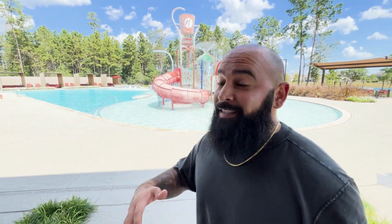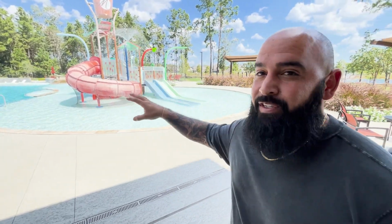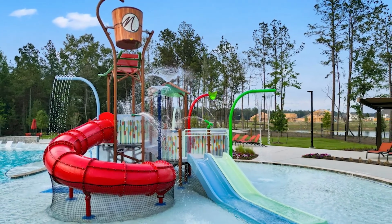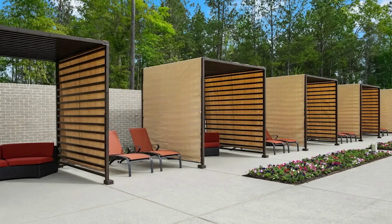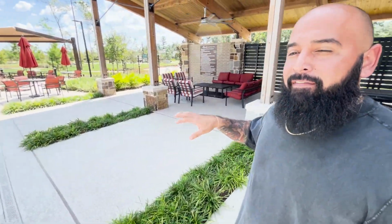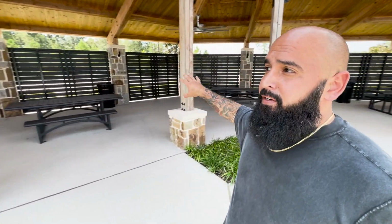So we are in Conroe, Texas today. We're in the community of Mavera. This place is awesome. As you can see, you got your resort style pool already built. You got your slides and everything back here for the kids. Just behind the pool on that side, you have some little cabana areas as well. And then if I turn around here, you can see you have this whole little pavilion covered area, which is why I'm trying to stay over here because it's in the shade and it's freaking hot.